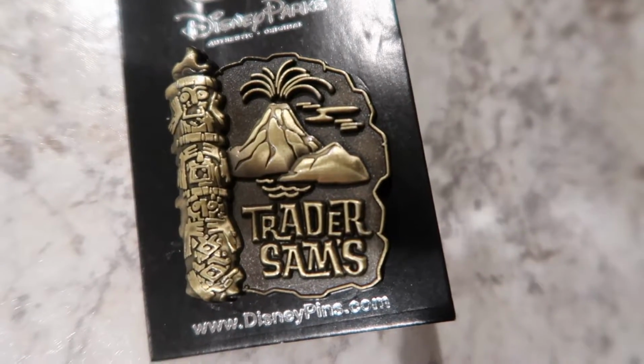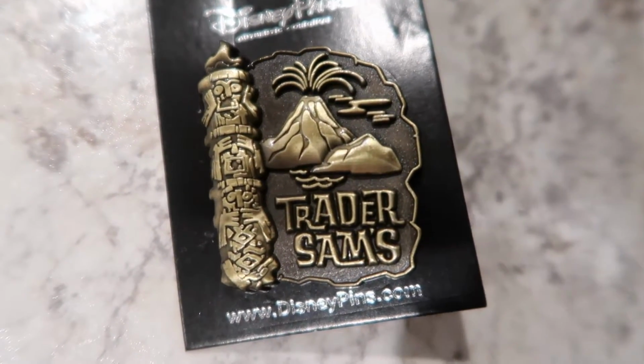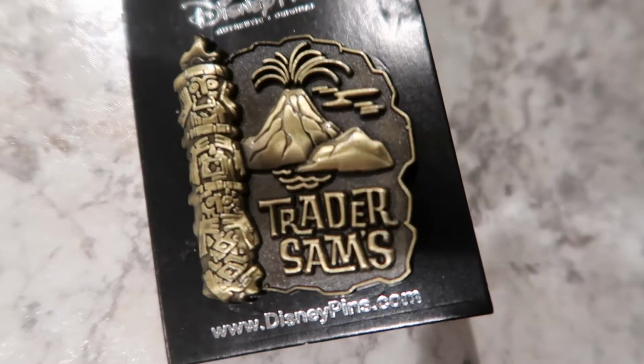I've also got some Disney Springs pins, and my favorite bar that I've ever been in on Disney property is Trader Sam's Grog Grotto, and I managed to find this. I believe we were at Disney Springs at the round pin trading building, and I saw it and loved it and grabbed it. It's a cool pin. Of course I love gold, so. Yeah. And that's the end of my pin purchases from this past trip.